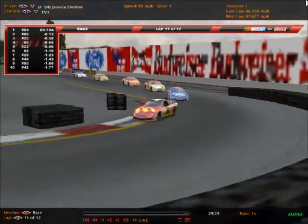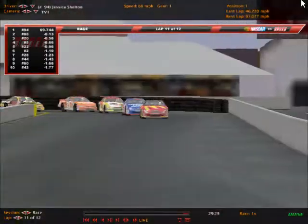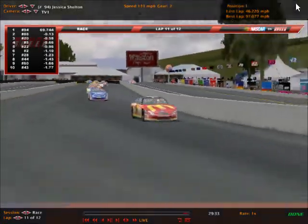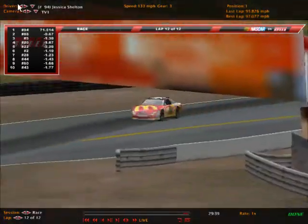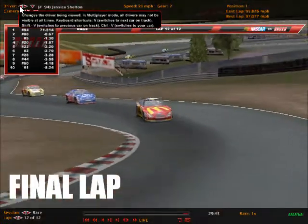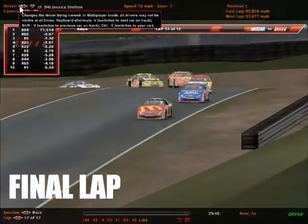As it'll be the white flag waving for Jessica Shelton. She'll have 1 lap to go here at Sonoma in the Fuller House 350K, as she takes her customary Bill Elliott colors down the start finish line. The white flag waves, 1 lap to go for Jessica Shelton. Batson's still in second position, as it'll be a board top 2 if either Batson or Shelton holds on.